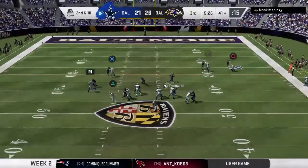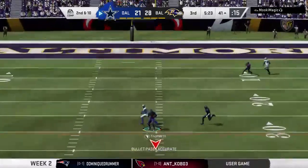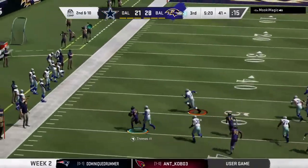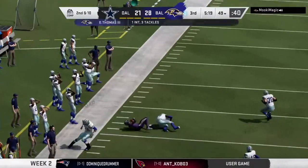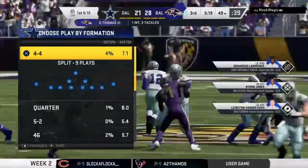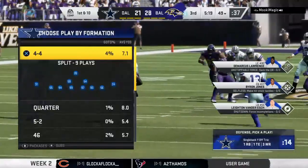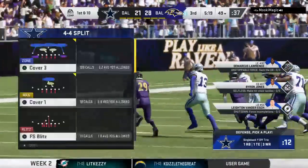2nd and 10. And he fires one that's intercepted. It's the former Seahawk, Earl Thomas. And he'll bring it all the way back just a yard or 2 shy of midfield. First possession of the 3rd quarter, an interception, so maybe a 2nd half tone setter.